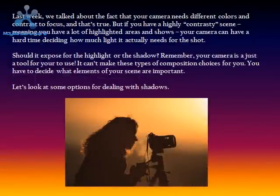Last week, we talked about the fact that your camera needs different colors and contrast to focus, right? I've been hitting home with that concept repeatedly throughout these lectures, so it's an important thing to keep in mind. And that's true. But if you have a highly contrasty scene, meaning that you have a lot of highlighted areas and you have a lot of shadows, your camera can have a hard time deciding how much light it actually needs for that specific shot.